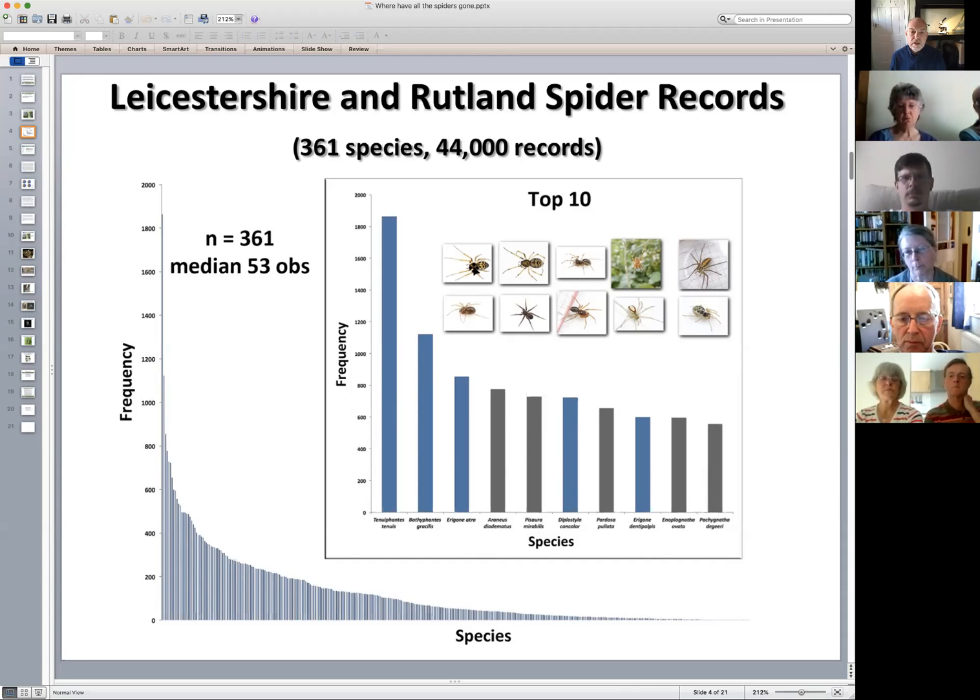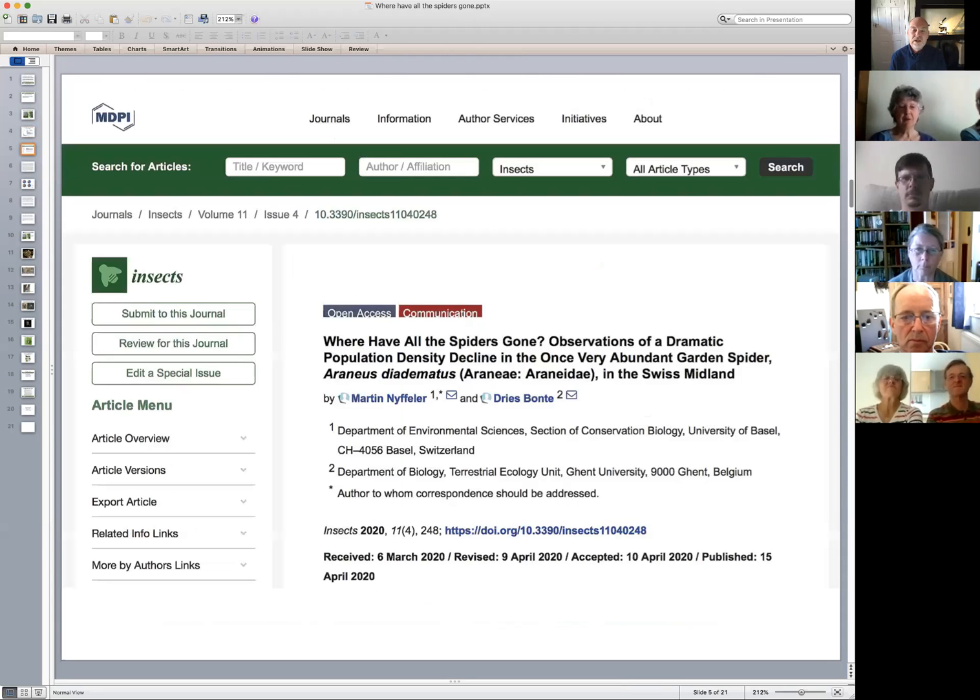Enoplognatha, another common spider, quite brightly coloured, sometimes called the candy stripe spider, is the ninth most commonly recorded, and so on. So the species records are actually dominated by these little tiny money spiders. But I won't be mentioning those anymore today, even though they're my favourites. I'm going to talk about the garden spider, Araneus diadematus.